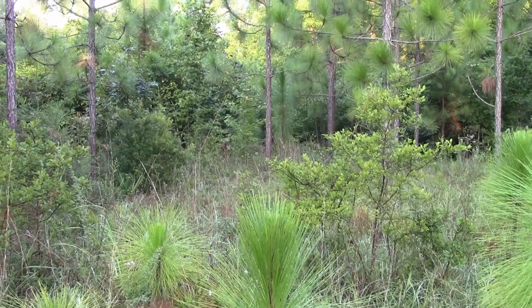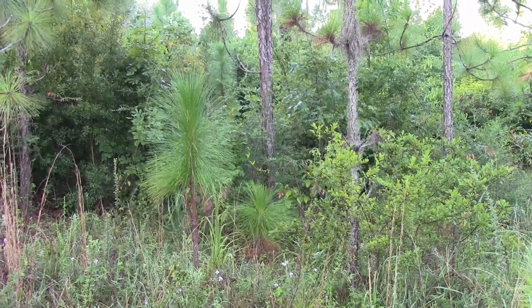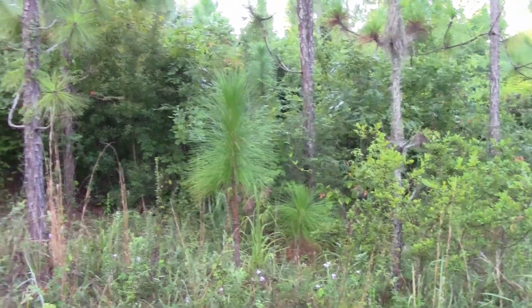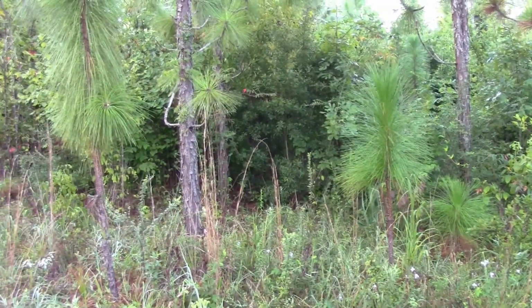So if a buck's checking these does in this clear cut area, he's going to be on the downwind side of this doe bedding area. So he could either travel this bottom edge or he could travel that top edge, depending on the wind direction during the rut when he's checking for does. So that's something to think about.